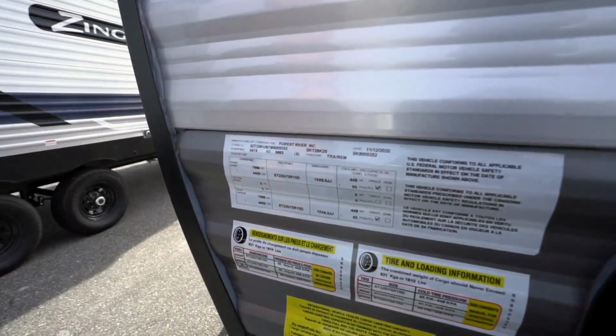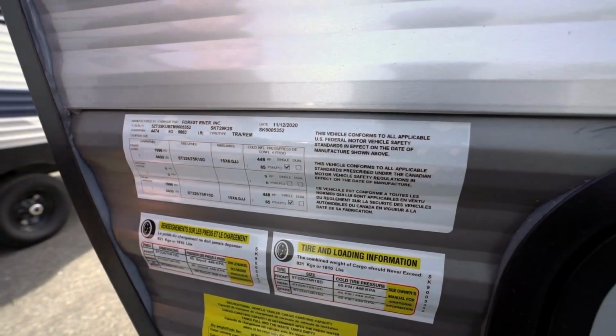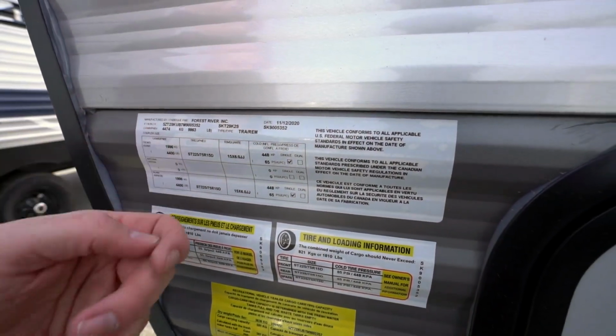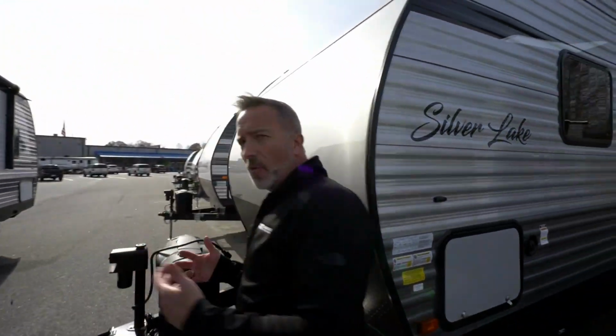But the most important part of any camper is going to be this info panel. This is where you come to see how much this vehicle weighs. For example, gross vehicle weight here, you're looking at 9,800 pounds. Dry weight, you're roughly 8,400 pounds.